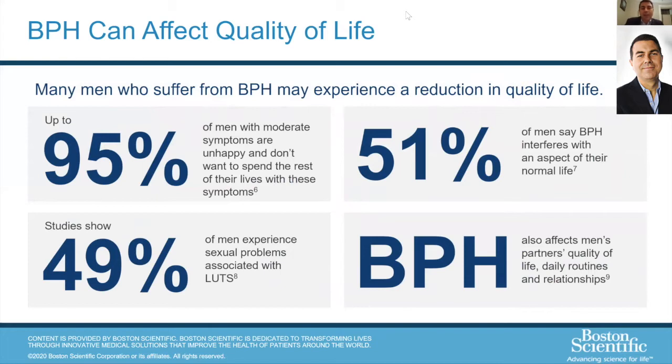This slide basically goes over how BPH can really affect quality of life, and that about 95% of the men who have moderate symptoms are unhappy and they don't want to spend the rest of their lives with these symptoms. And more than half of them say that it interferes with aspects of their normal life. They'll tell you this from driving a car to sleeping, or even being able to watch a movie.